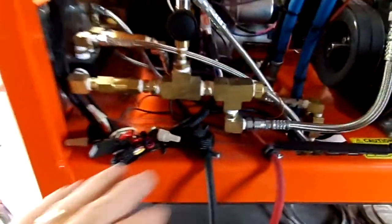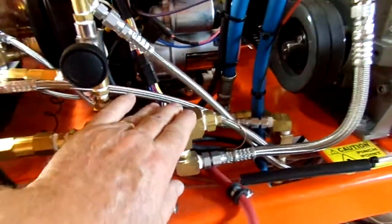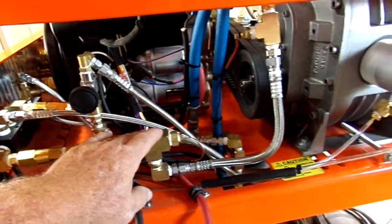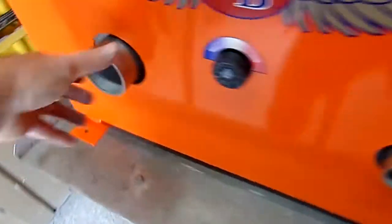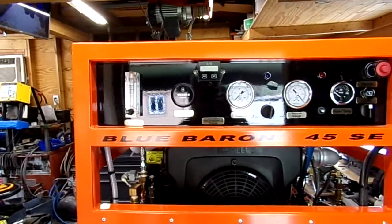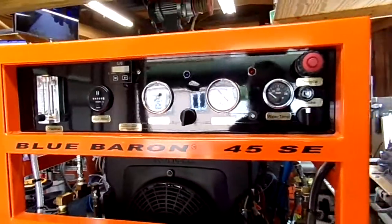So here we even use bar stock fittings. Everything is bar stocked, high quality, high pressure. Everything is done to maxed out quality. And even our exhaust pipes are all stainless. That's what I love about it. I mean, everything we do is full quality. Regardless of the price, we put so much time into quality that it's paid off.